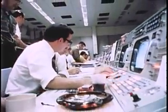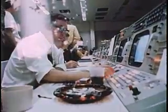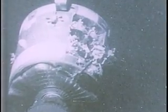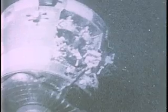SF, copy that. And there's one whole side of that spacecraft missing. Is that right? The whole panel is blown out, almost from the base to the engine. It's really a mess. Man, that's unbelievable.